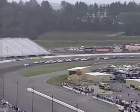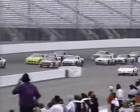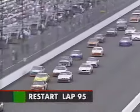See, a scuff, what he meant was that Spencer scuffed the sidewalls up on him, I'm sure. And the other thing, Darrell, is they've lost communication with the pits, so they can't make adjustments in the car when they do stop to make it more competitive.